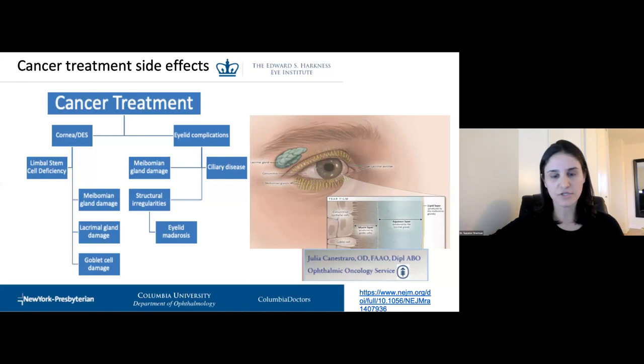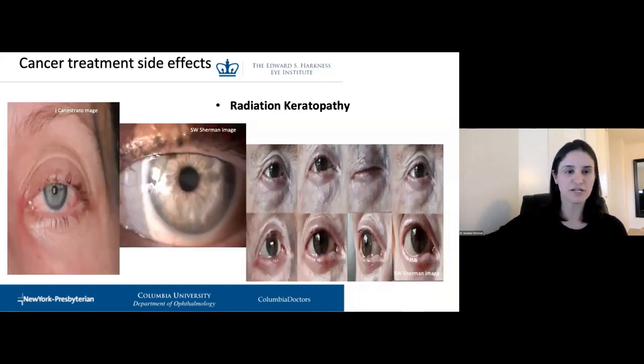And I took this picture. My colleague and a good friend, Dr. Julia Canestraro, is at Memorial Sloan Kettering, which is a major cancer institute in New York City. She has just recently brought scleral lenses to their department for this exact reason, because all of these patients can really benefit from their use. So this patient here, the one with the large eye and the redness, is a patient that Dr. Canestraro referred to me years ago before she had lenses, who did not have cancer of the eye. She actually had adenoid carcinoma to the left side of her face and her neck, and she had radiation.